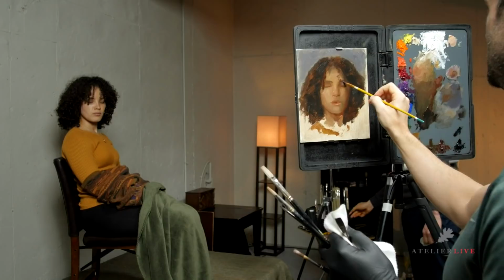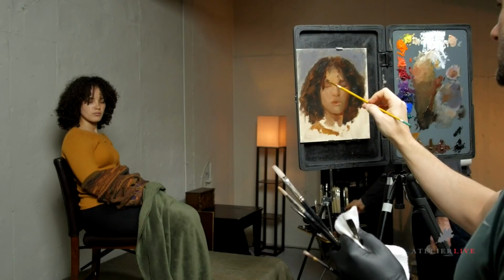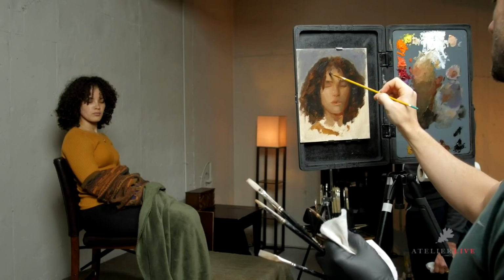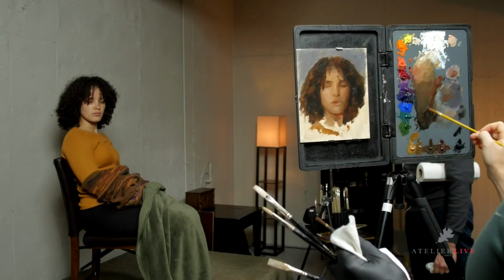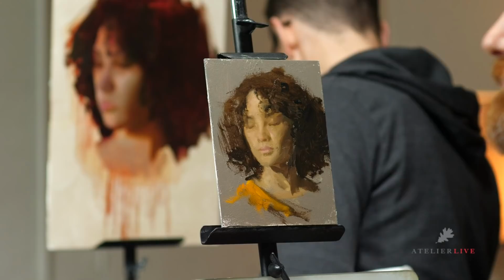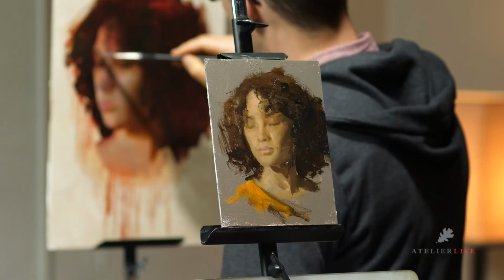Someone's asking, and I'm going to butcher this poor person's name: how would you describe the technical difference or similarity in how Jeremy Lipkin achieves naturalistic flesh versus how Sergey Marchenikov does? I don't know how to answer that one. Are we talking about the colors they're using, or their brushwork, or both? I think a little bit of both.